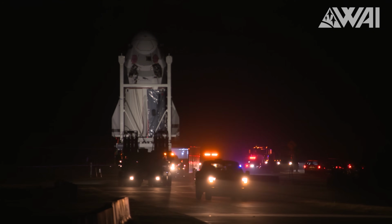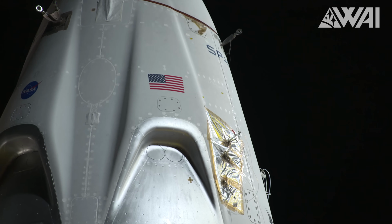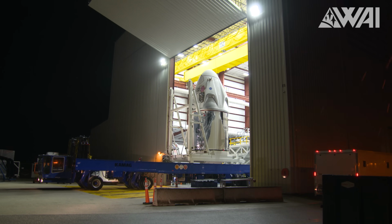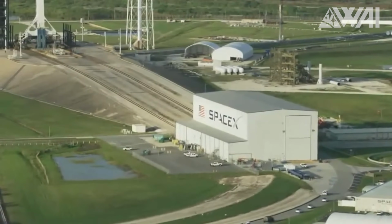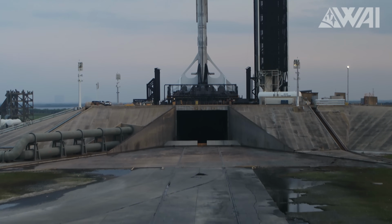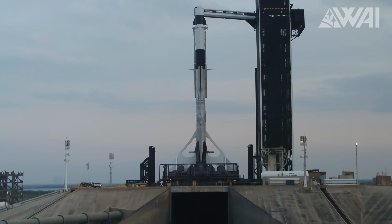Once ready, Crew Dragon is transported to SpaceX's Horizontal Integration Facility hangar at Florida's Launch Complex 39A. If you ever wondered, it's that hangar right next to the pad. Currently, this is the only launch pad in the world capable of launching crewed SpaceX missions.